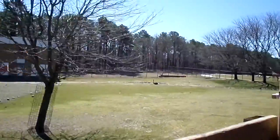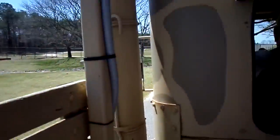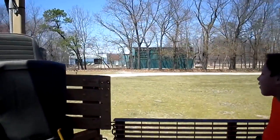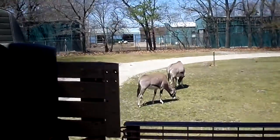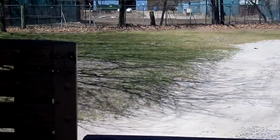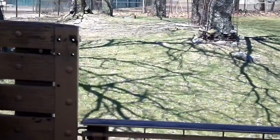Now, coming up on our right-hand side here, we'll see our Beisa oryx. They are very good thermal regulators. They can raise their body temperatures to 116 degrees Fahrenheit, having heat leave their bodies to the surrounding cooling areas. They can spend long periods of time without water. They get their water intake from vegetation and the foods that they eat.